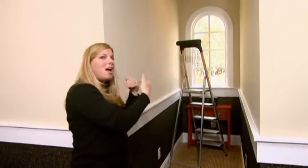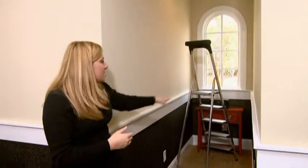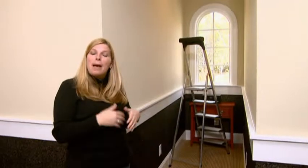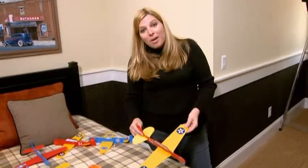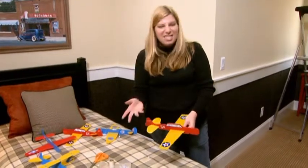Now, because this is long and narrow, it's not really big enough to put bookshelves or anything that's going to be obtrusive in here, but we don't want to just ignore it and waste the space either. So Mom and I thought that we would decorate it with some great fighter planes. These are some planes that we picked up at our local craft store, really inexpensive, and I'll tell you, this was a fun project to do. Logan actually gave me a hand assembling these and putting the stickers on, so this is something your kids can do along with you.